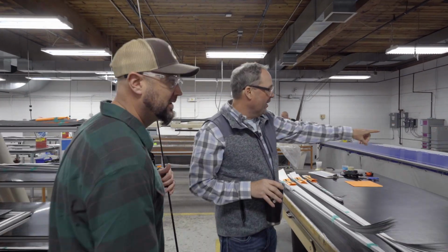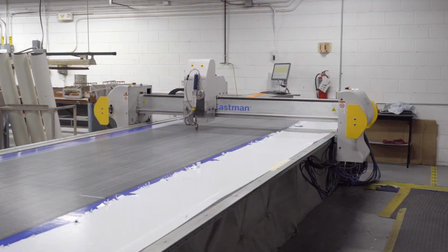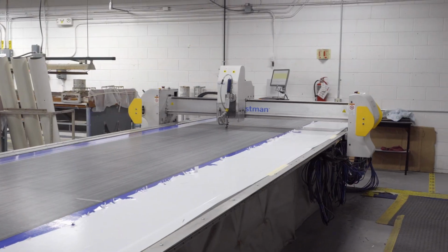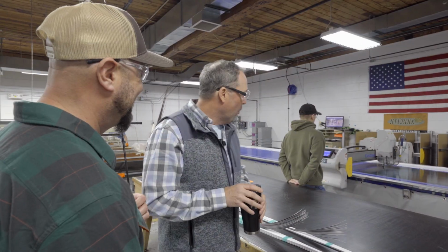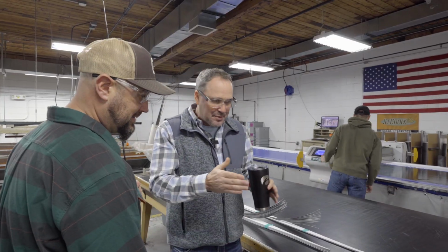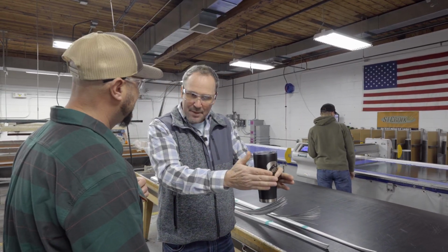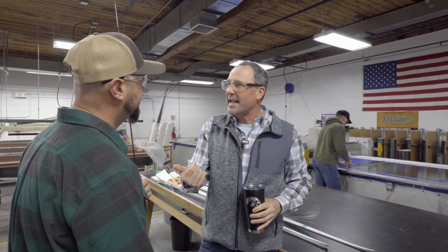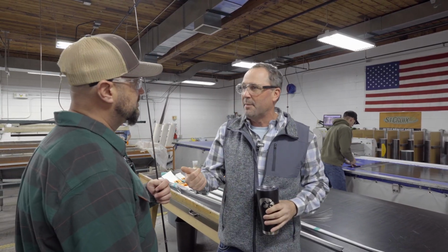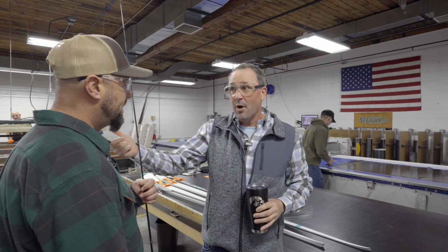So this right here is a pattern cutting machine. One word we throw around a lot is consistency. What he's doing is cutting out all these patterns so they're absolutely identical. Because let's say you buy a 6.8 MXF jerkbait rod and you absolutely love it. Next year you want to come in and buy another one. You know how important it is for that thing to be the same? Why does that matter?